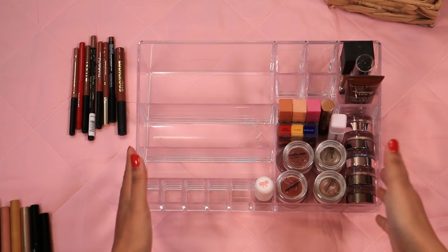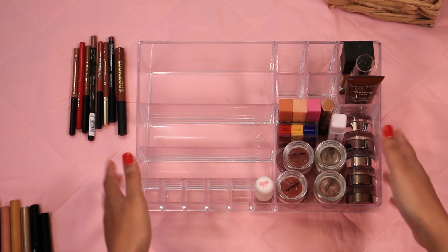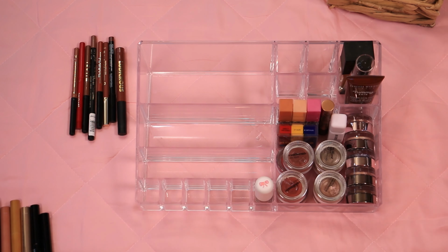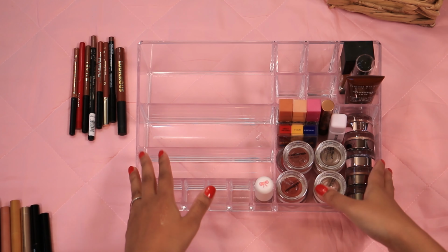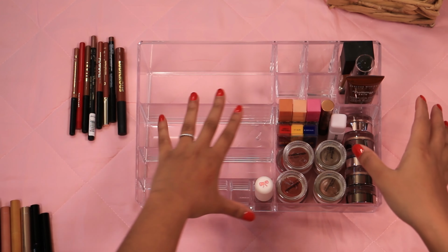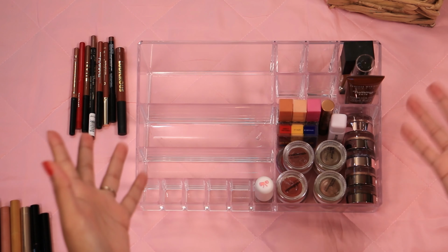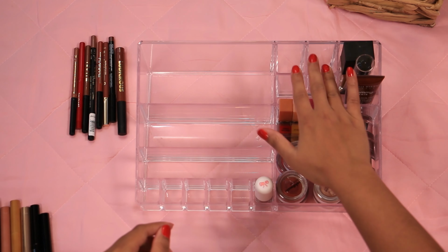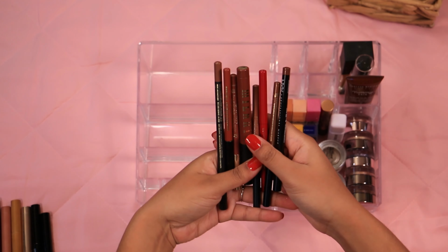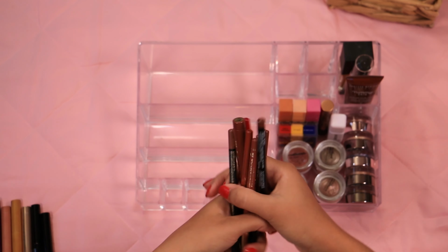So my idea for this organizer originally was that it would hold my monthly makeup rotation, but I ordered it online and I didn't quite grasp the dimensions and didn't realize how big it would be. So I think I'm just gonna reserve this area for my monthly makeup stuff and fill the rest up with the products that are just in my collection. So I'm gonna put a bunch of stick stuff here. So my lip liners, I like to keep them booty up so that I can see the colors more easily.